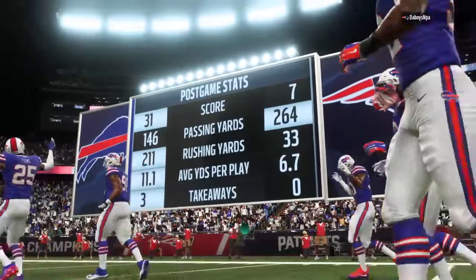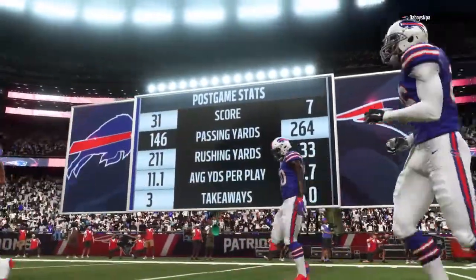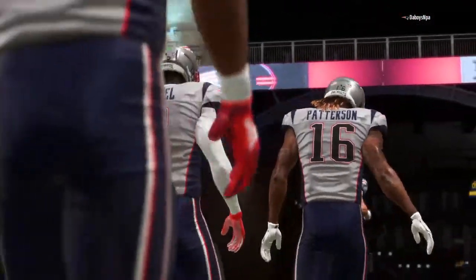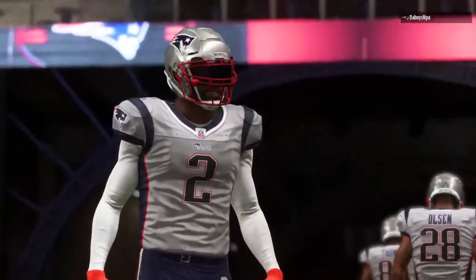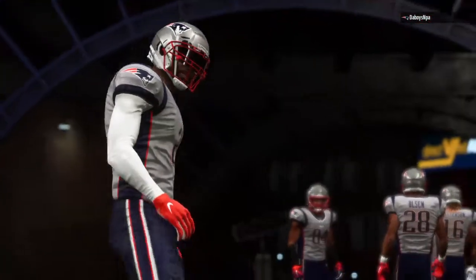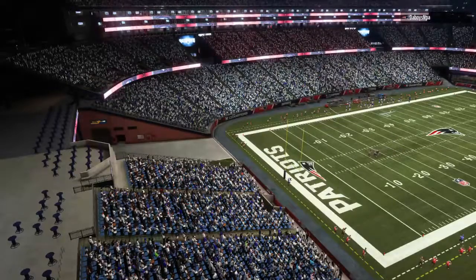So for the Bills, they continue to cruise through this first half of the schedule as they move to 8-0 now on the campaign. And they'll have another road date next week with the Cincinnati Bengals. Meanwhile, for the Patriots, things are kind of getting ugly as they drop to 1-7 now on the year. And they'll try to get back to their winning ways next week as they head to Lambeau to take on the Packers.